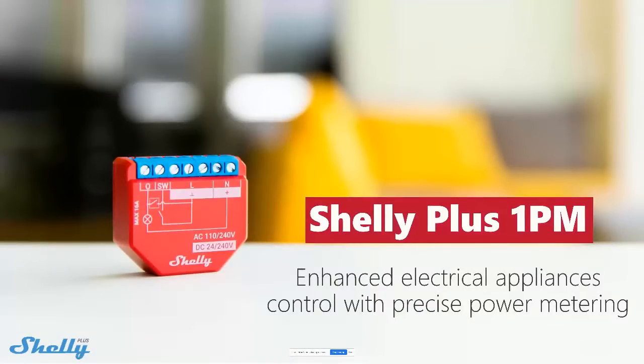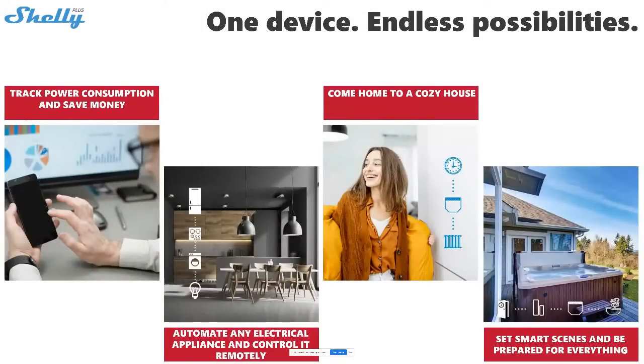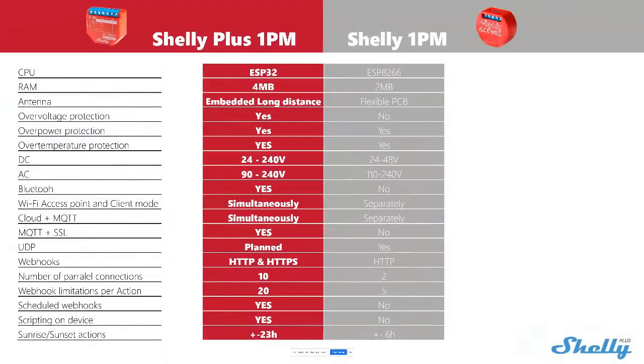We'd also like to introduce the Shelly Plus 1PM. The benefits we've added to Shelly Plus 1 you'll also find here, but combined with power metering, over power protection, and over voltage protection. While you're already familiar with over power protection from Shelly 1PM, over voltage protection is new and prevents damage from power spikes on the circuit. And everything you were able to do with Shelly 1PM, you can also do with Shelly Plus 1PM and more. Now, finally, here are the specs for Shelly Plus 1PM compared to Shelly 1PM.